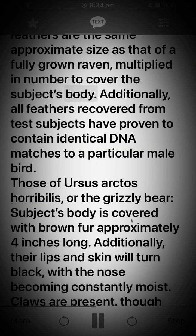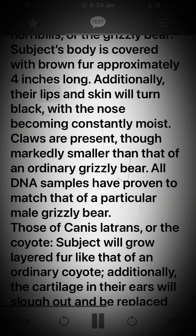subject's body. Additionally, all feathers recovered from test subjects have proven to contain identical DNA matches to a particular male bird. Those of Ursus arctos horribilis, or the grizzly bear, subject's body is covered with brown fur approximately 4 inches long. Additionally, their lips and skin will turn black, with the nose becoming constantly moist. Claws are present, though markedly smaller than that of an ordinary grizzly bear. All DNA samples have proven to match that of a particular male grizzly bear.